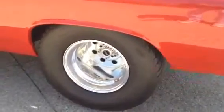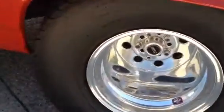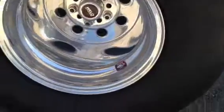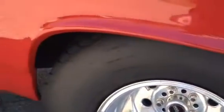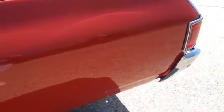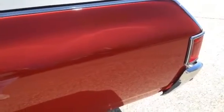There's your big old sticky Mickeys on it. They're 15-inch, obviously. I'm trying to remember the size. They're just huge, put it that way. Fit the wheel wells real nice, no rubbing. Again, you can see the paint. That's where the gas door used to be. That's been shaved. She's just one hell of a nice car.